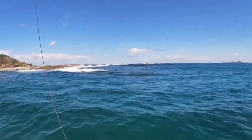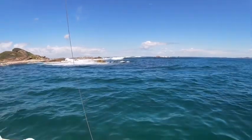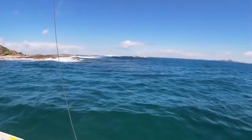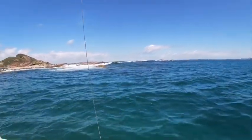Okay, we're anchored in at Broughton, just off the surf break at the moment, where that wave is now, but I don't know if the tide's not right or what. It's breaking right on top of the rocks at the moment, so it doesn't look like I'll be able to get in there for now.